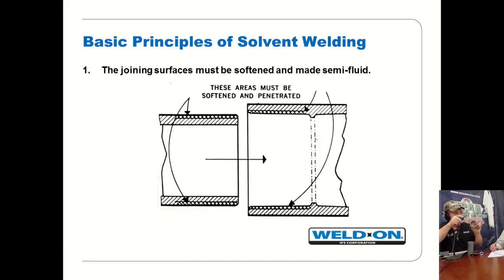But anyway, the fitting is harder, so you want to start off with it. I always remember FF: fitting first. So you take your primer, after you've got your pipe cut square. And we've got to put a bevel on it too.